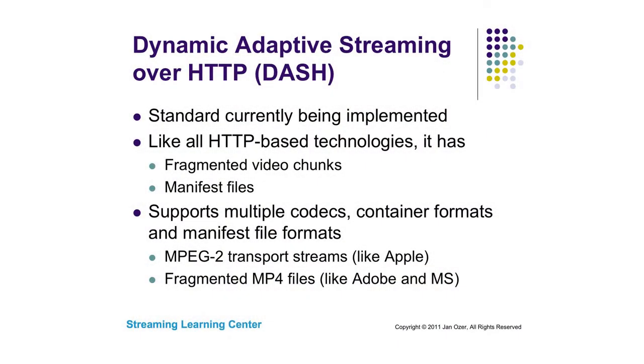So Dash is a standard that's currently being implemented, and it supports multiple codecs, container formats, and manifest file formats. So this is really technical stuff, and I'm kind of really dumping you guys into this really technical area. Who here has heard of Dash? Okay, so I just kind of want to show my perspective of that. I want to describe how it works. The high-level promise of Dash is one adaptive streaming technology for mobile that works on the desktop.